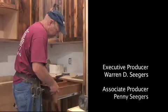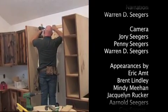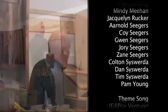Next time on the Seegers Family Edifice Venture, the anticipation of seeing our new kitchen cabinets is over as Dan and Tim Siswarda of Heritage Antique Lumber install them.